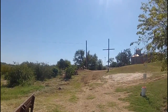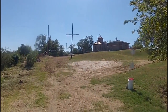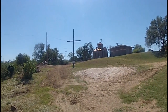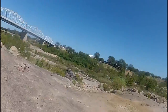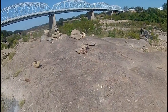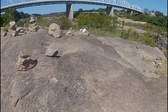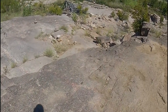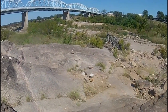So there's Steve up there. And that building, the tall building up there, that's the old jail and sheriff's office from the 1800s. There's the cairns right there. We're not going to add to it. I'm not going to add to it. It's all red granite. Used to be a whole lot more, but when the flood came through, it kind of washed everything away.